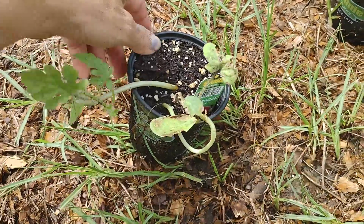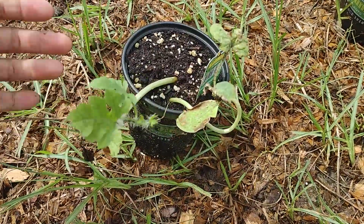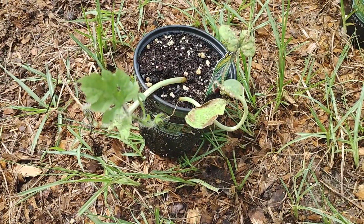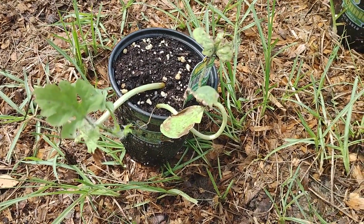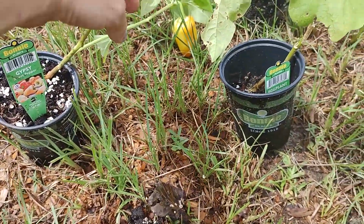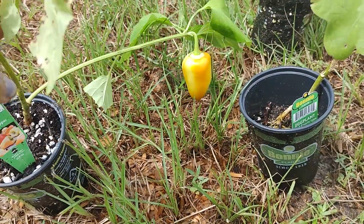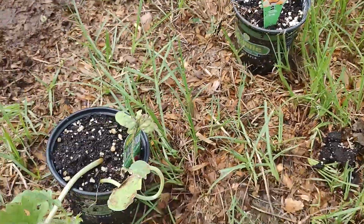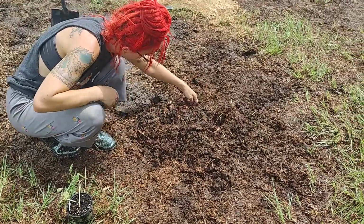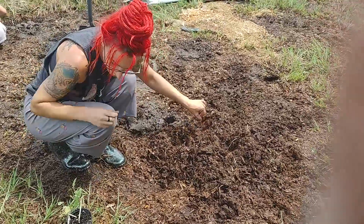So these are just Jubilee watermelons that we got, I think at Tractor Supply or Walmart. Nothing special. We didn't start anything from seeds for fall yet, so we're just getting these in the ground. They've kind of been ignored for so long, but still have fruit on them, so hopefully they'll be happier out here. So I'm just going to put 2 or 3 watermelons in this little mound here.